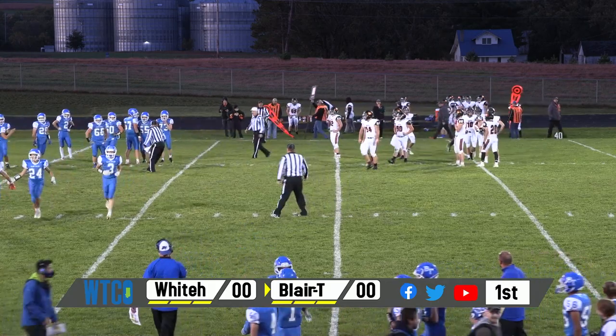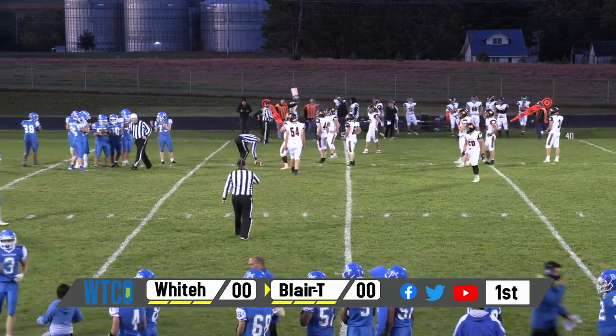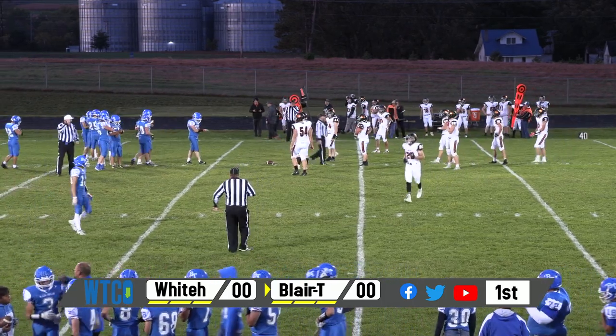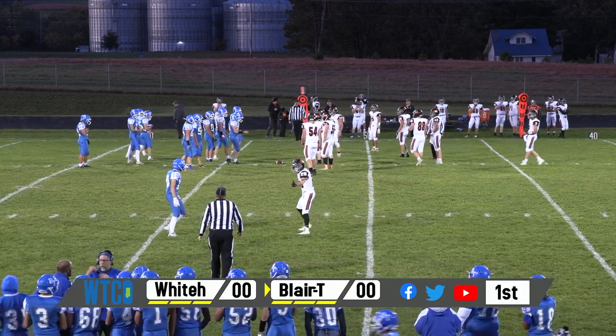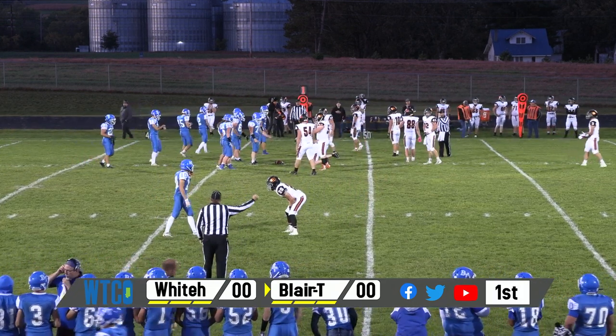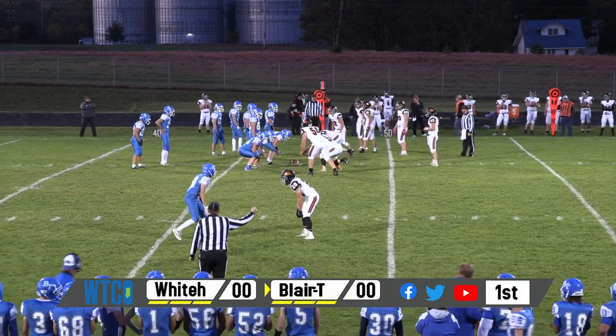The Blair-Taylor Wildcats will take over for their second offensive series. Mr. Fremstead met him at the pass. First and 10 at their own 47-yard line, so they gained a little there on that. Yeah. Exchange. Nice return. A little dangerous maybe taking him on the bounce with white shirts right in front of you, but he turned out all right.